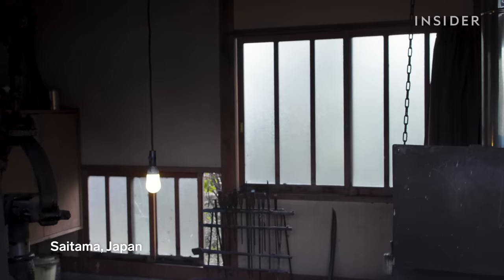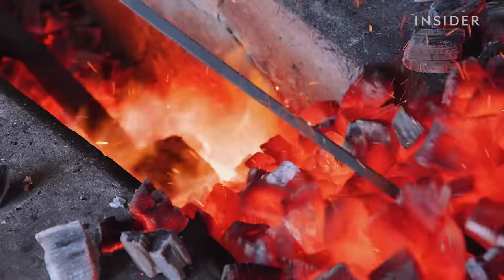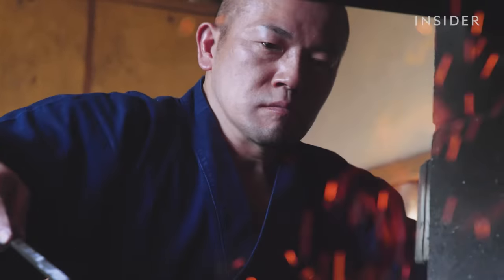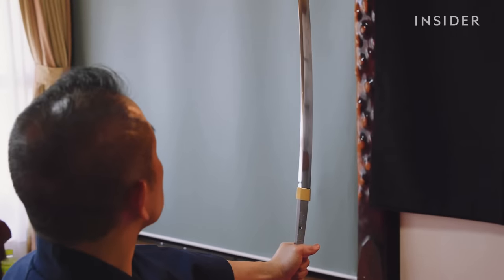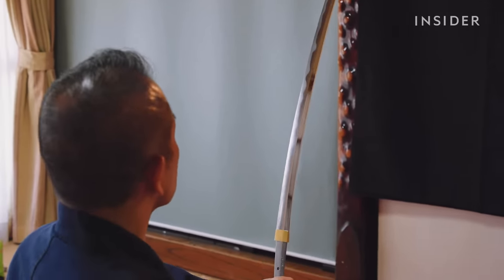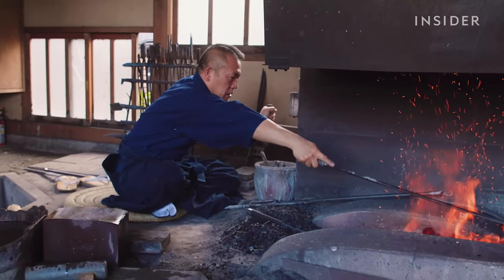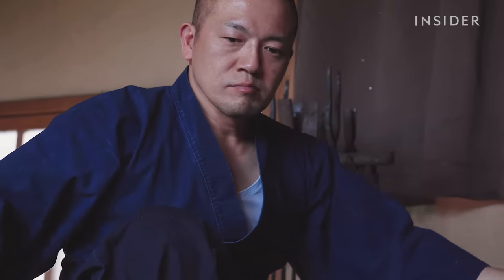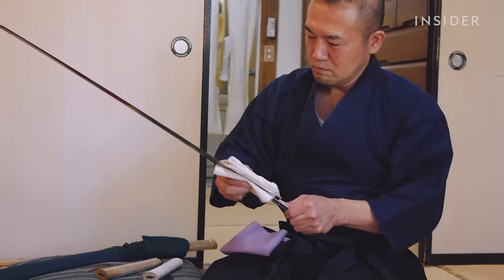Next, we head to Saitama, Japan. Japanese sword making is a tradition that goes back centuries, and one that's carried on to this day. Each sword requires dedication, skill, and can take over 18 months to create. This is Master Akihara, an extremely skilled sword maker who's been crafting these blades for the last 21 years. In that time, he went through a 5-year apprenticeship and years of training to become one of only 180 swordsmiths working across Japan.